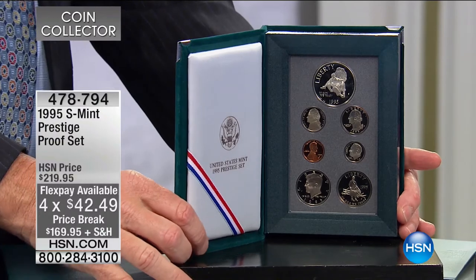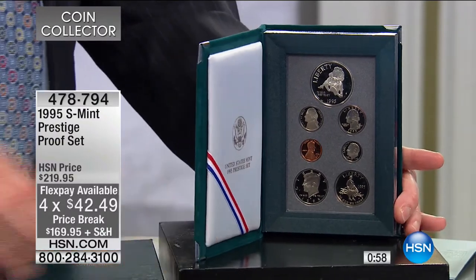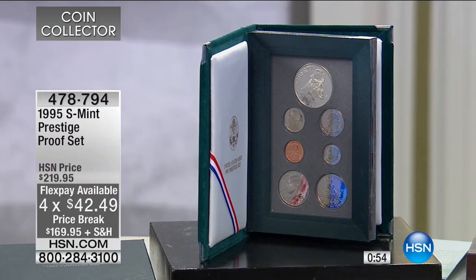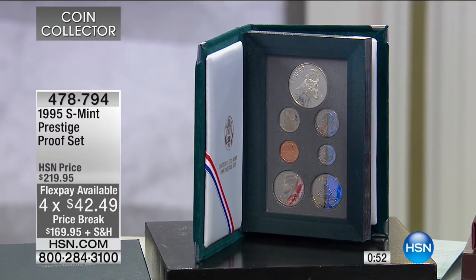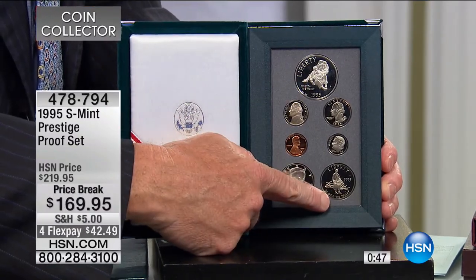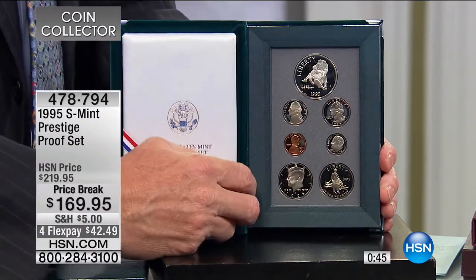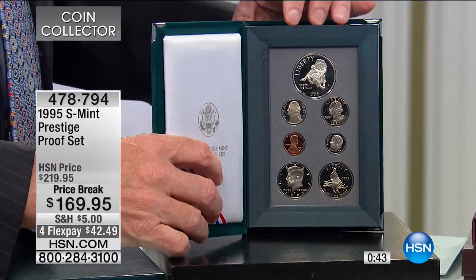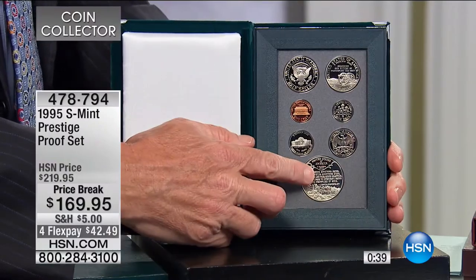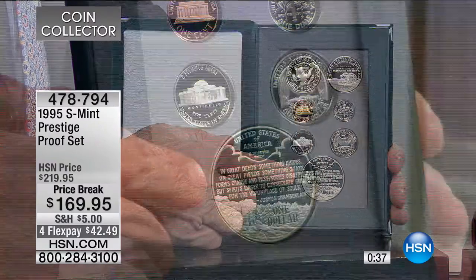Okay. This is the 1995, and I've got 14 of these. They are so difficult to get. This is the Civil War commemorative. So you've got Civil War here and here. Anything Civil War, the United States government, we haven't done a Civil War commemorative in years. I'm going to flip this over to show this. I only got 14 of these. And look at the reverses on these.